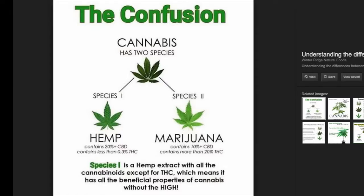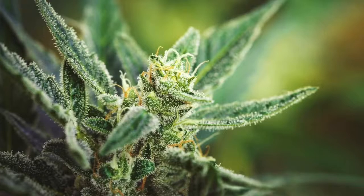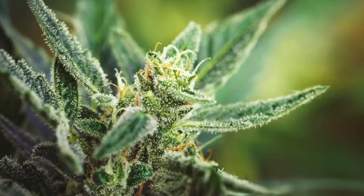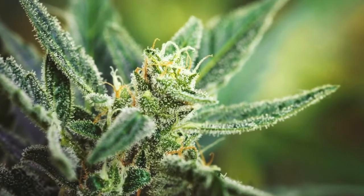There's a confusion there, but if you learn to notice the difference, you'll be able to spot them out easily next time. One huge difference you could tell are the crystals. THC marijuana has crystals like this. CBD does not. Neither does hemp.